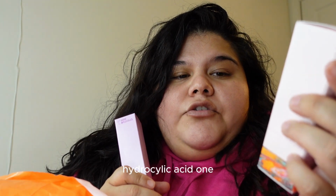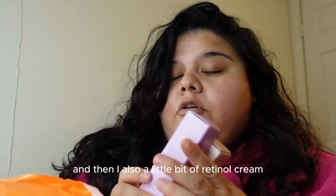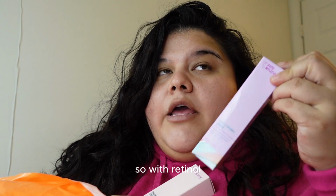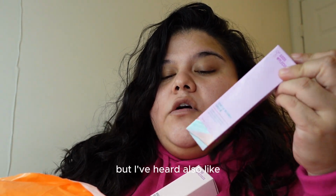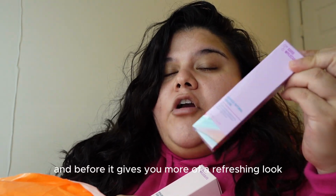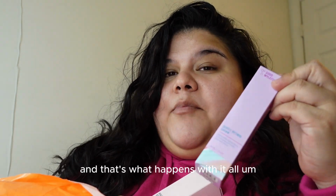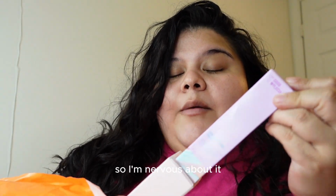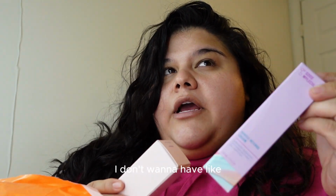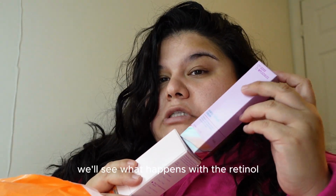Should be. Oh, this is the hydroxy acid one, and that's the different one. But I got this, and I also got a little bit of retinol cream. With retinol, it's repairing your face, but I've heard that before it repairs and gives you a more refreshed look, there is a chance to break out, and that's what happens with retinol. So I'm nervous about it. I don't want to break out. I don't want to have rashes, but we'll see what happens with the retinol.